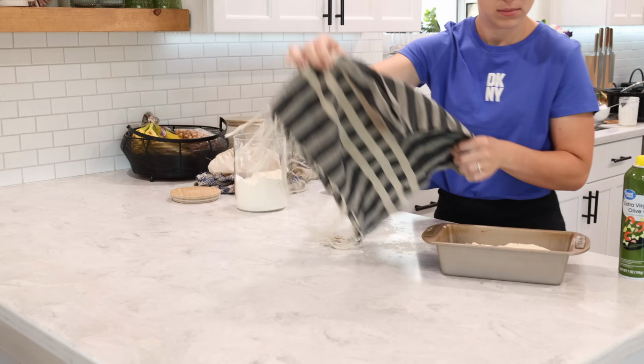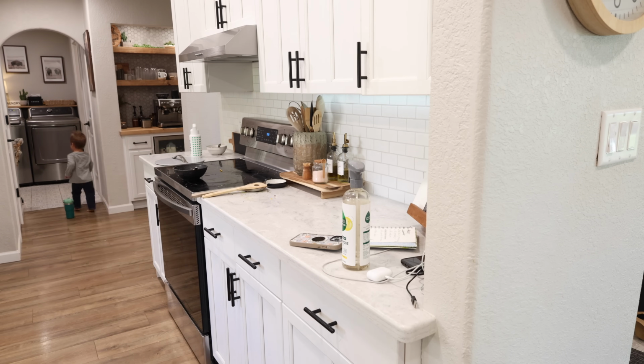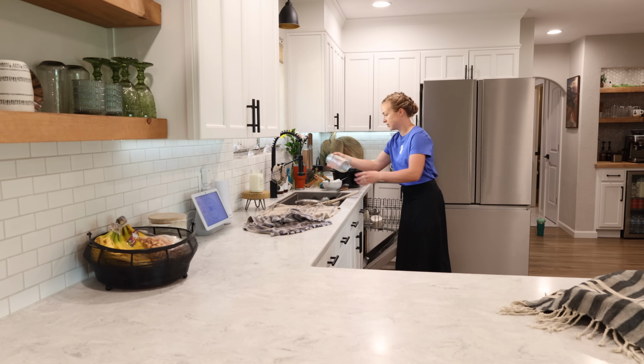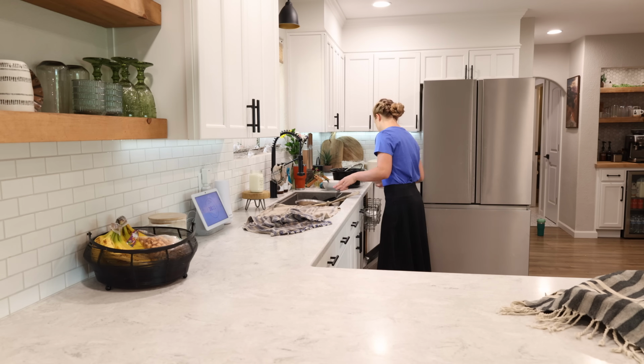This is my sourdough sandwich bread. It's really easy to make. I was just getting that prep to go in the oven. I had to shape it, put it in the pan, and then you'll cover it and let it rise for about 40 minutes. So while that's rising, I'm going to load the dishwasher and get started on washing all of these dishes.